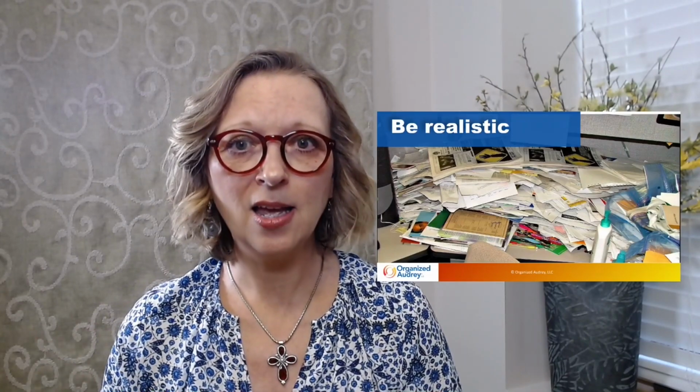The next tip is make sure that you're realistic when you're choosing an organizing project. If your entire home looks like this desk, it is not going to disappear over a few days and become neat and tidy. You have to ask yourself these important questions.